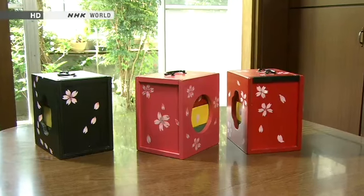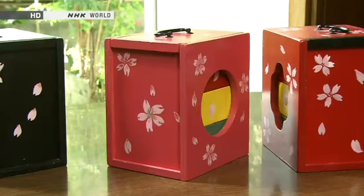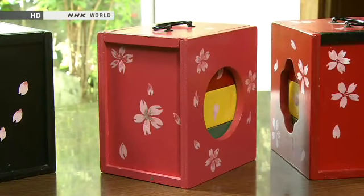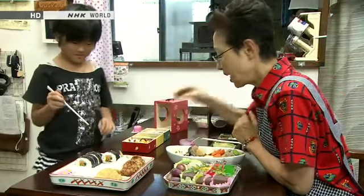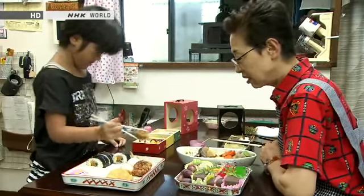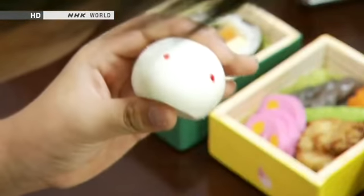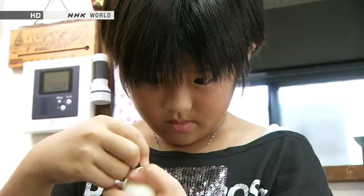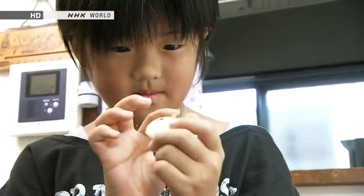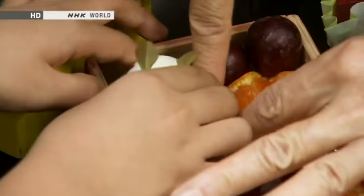Hamada, feeling nostalgic for the Yusan bento, wished for her grandchildren to know of the tradition too. So she crafted Yusan boxes especially for them. On this day, she, together with her grandchild, Nozomi, packed the boxes with specially made dishes. They are off to a picnic. They are decorating a boiled egg in the shape of a rabbit. Hamada's mother used to do this for her and stuffed it into her Yusan bento.